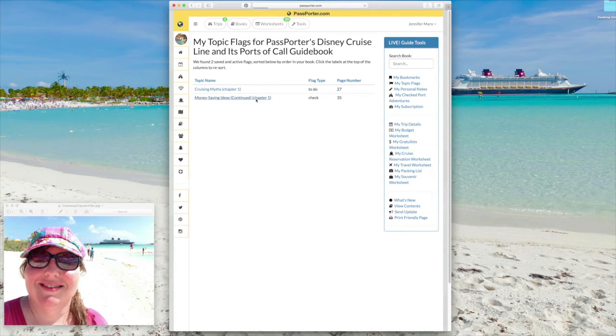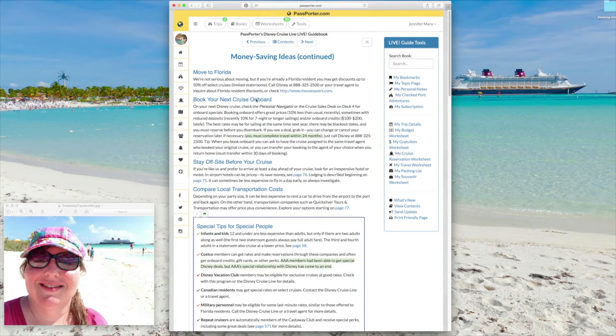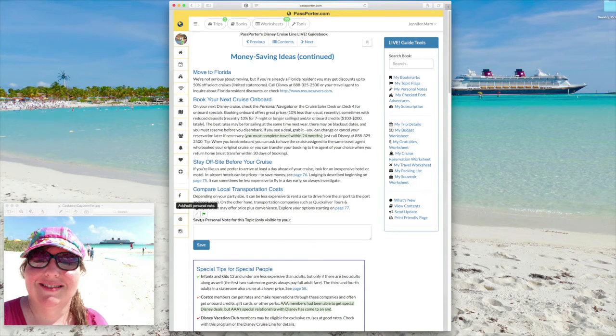Now, if we click here on Money Saving Ideas, now I know that many of you are very knowledgeable about Disney cruises and may want to add in your own notes. So you can do that and your text goes right into the book. You just click the pencil underneath the topic and you add your personal note.